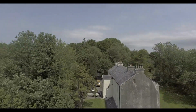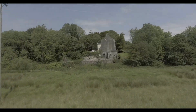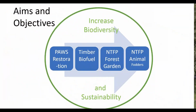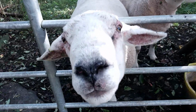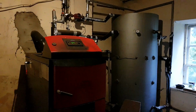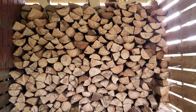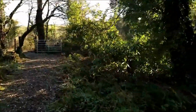The woodland is being managed for private conservation and sustainability reasons, so it is not for profit. The main objectives are to both increase biodiversity and sustainability of the property overall, using the woodlands both for agroforestry and heating of the listed building which is currently on the property. It is also to restore the woodlands, especially the ancient woodlands, to remove the non-native and invasive species, and to overall improve the health and biodiversity of the woodland here.